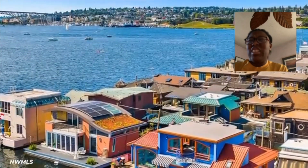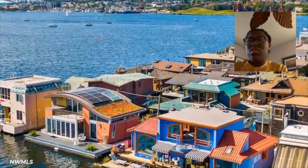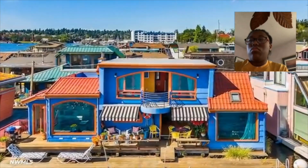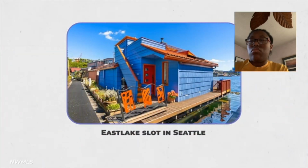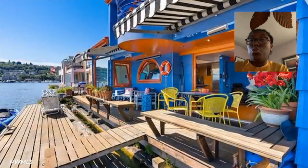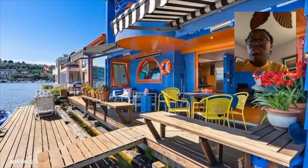Generally speaking, the idea of location, location, location is what matters most. But when you can have a tugboat move your home to wherever you want it, that sounds even better, right? Like this East Lake floating home in Seattle that sold last June for $3.75 million. The Italian villa styling is striking, especially in that bright blue.